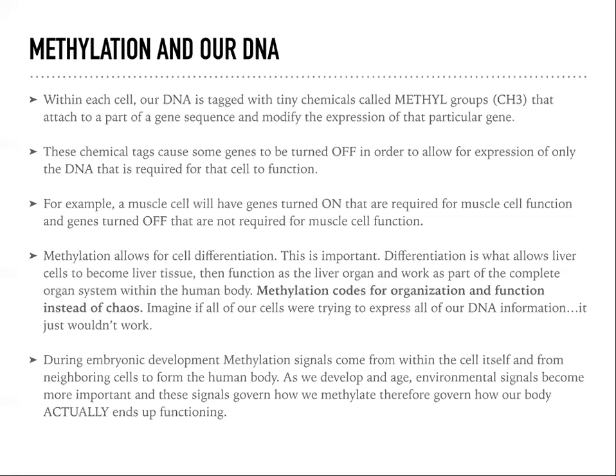During embryonic development, methylation signals come from within the cell itself and from neighboring cells to form the human body. That's how our cells receive the instructions to start forming the human body. But then as we age and develop, environmental signals become more important, and these signals will govern how we methylate, and therefore govern how our body actually ends up functioning.